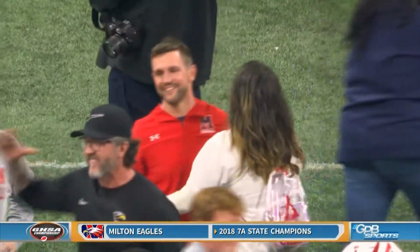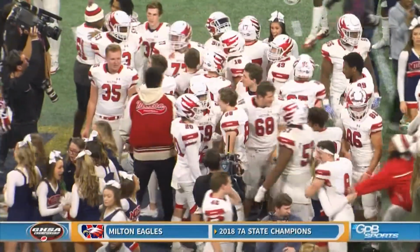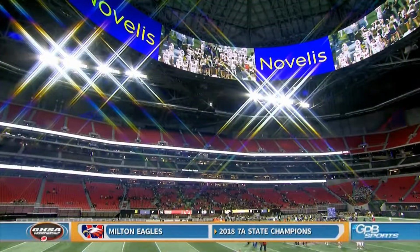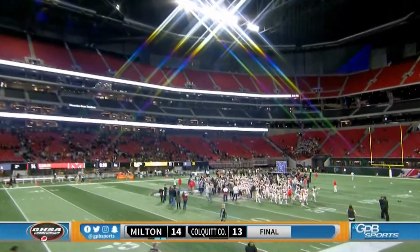Scenes on the field at Mercedes-Benz Stadium. We'll come back and have a trophy ceremony for a program that's going to put their first one in the books when we come back from the Benz on the great GPB.